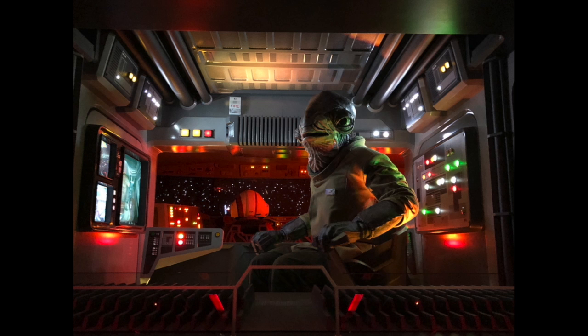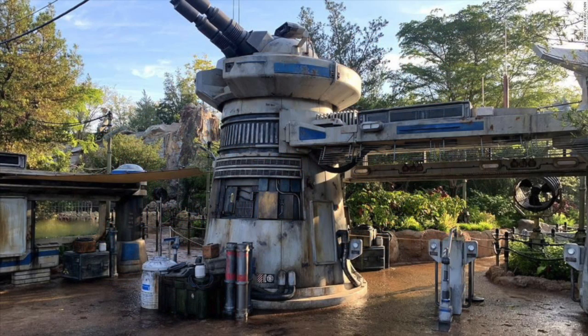So either way, whether you're on the standby line or the boarding group, you want to make sure you and your family ride this ride. They do consider this a thrill ride, dark, loud, and it does, spoiler alert, have a small drop at the end. Nothing too crazy though.